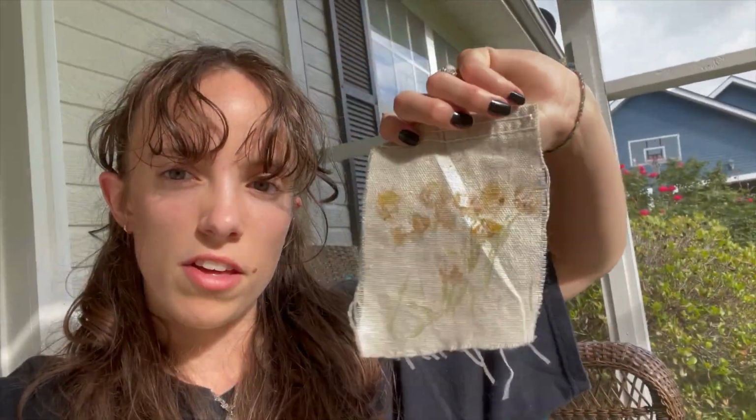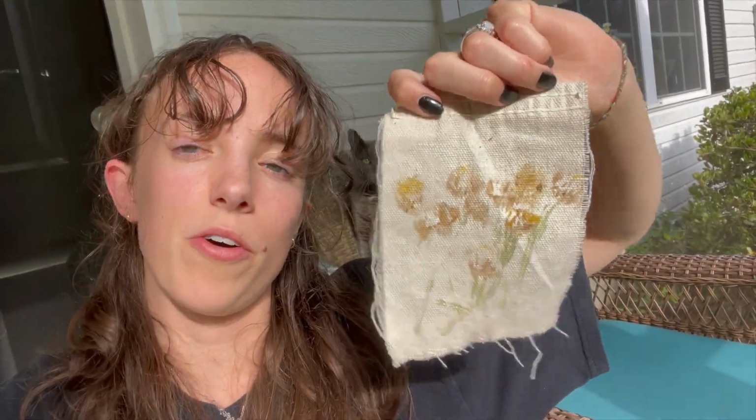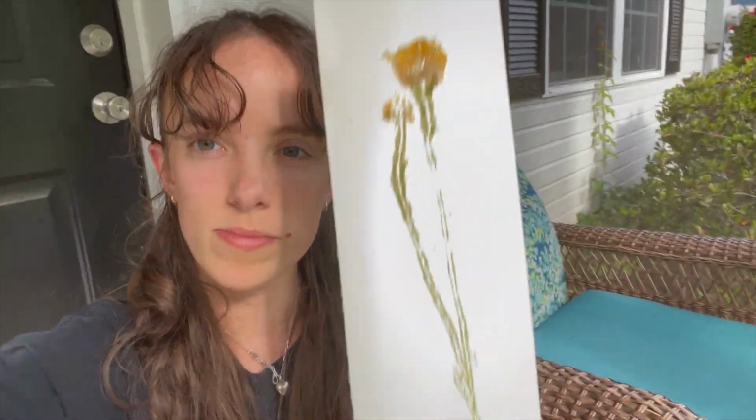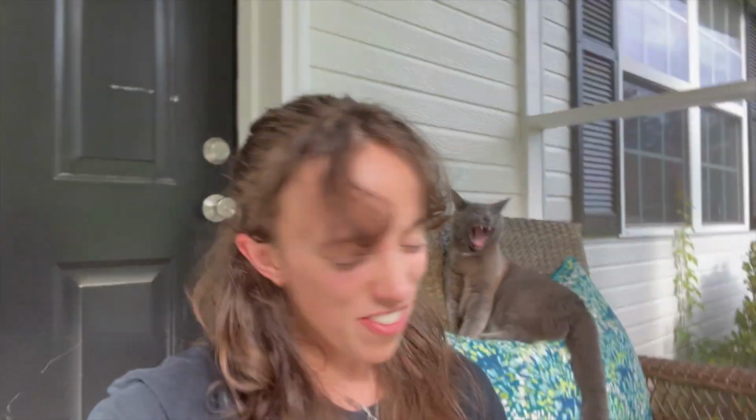I experimented doing it on canvas cloth, and I really like how that turned out, especially with this print. I tried it again with another plant, and it didn't turn out too great. So for the most part, I've been just doing it on paper. I really love this tiny little one, so cute. This is one I just did that I really love. So it's super fun, I love it.